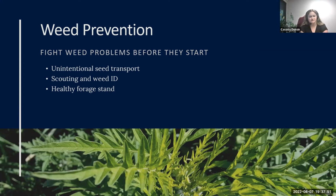So being able to identify or at least classify weeds is important for scouting, which we'll get into next. And one of our best methods for weed prevention is having a healthy forage stand to begin with, so that weeds don't have the space to move in and establish in our pastures, which is a lot of what Paula just finished talking about. So to optimize forage production, we want to keep up with our pH and soil fertility that was mentioned, and that can mean soil testing and fertilizing properly, all of which was just covered.